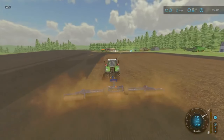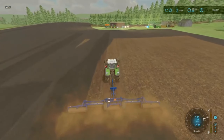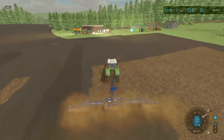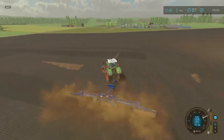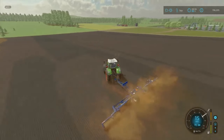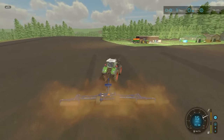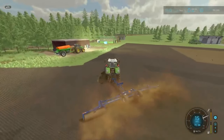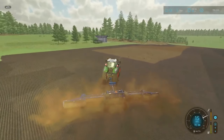And I do love this roller. It's not the biggest one, but it does 15 miles an hour, so could get the bigger one. But yeah, I'm loving this. So next episode I think we'll start doing the sugar beets first or cotton. I'm not too sure, but we'll definitely split those into two episodes maybe. Depends on how much we can get done and all that.